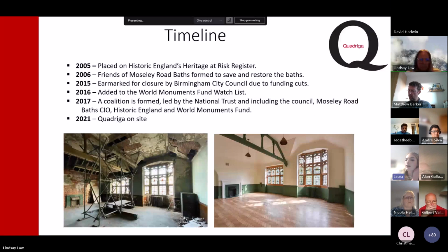And then just a bit of context of the timeline, because this really shows how important community is to our heritage. It's thanks to community groups that we still have Moseley Road Baths, because it was very, very close to being shut down, abandoned, and left to fall down. It was placed on Historic England's at risk register in 2005, and the year following that, the Friends of Moseley Road Baths community group formed to help save it.